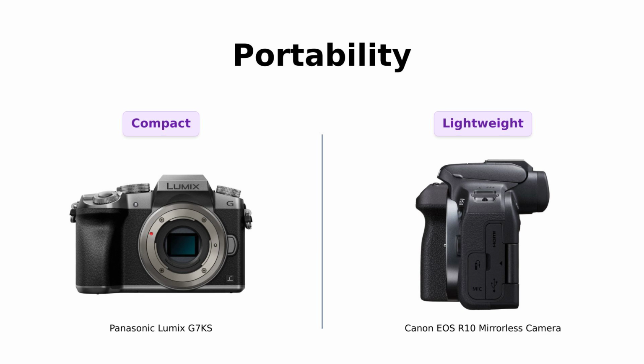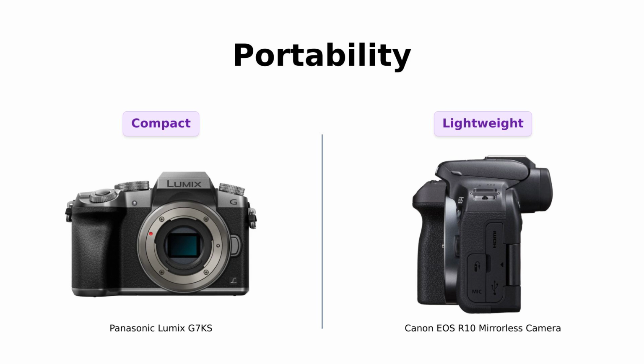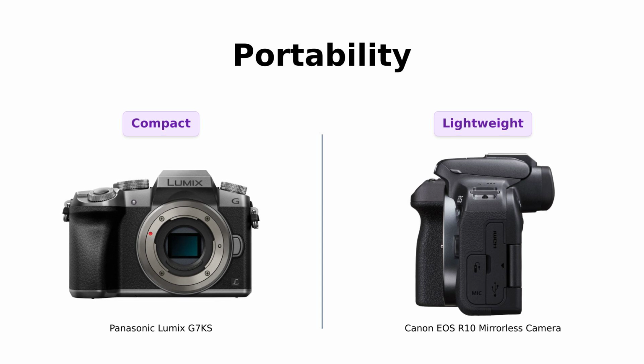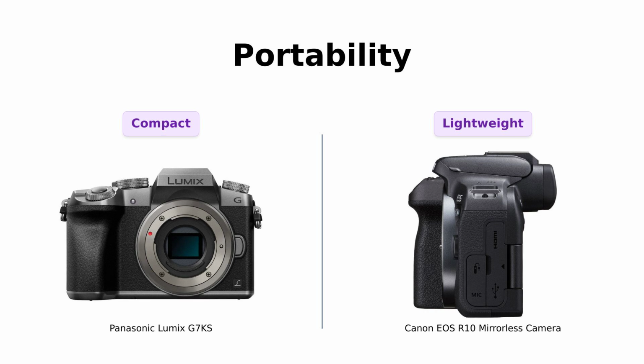The R10 is also compact and lightweight, with a comfortable grip that makes it easy to hold during long shoots. Users appreciate its portability as well, especially for capturing moments on the go. So when it comes to taking your camera everywhere, both of these options are travel-ready.